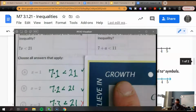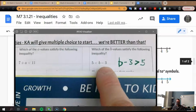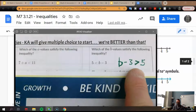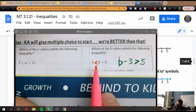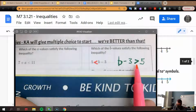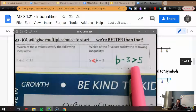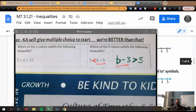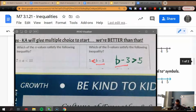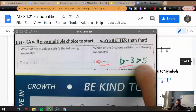All right, try the next 2 on your own. I do want to point out that the third one is in the form that we don't really like because the variable's on the right-hand side. What we're allowed to do is flip it around, but be careful. What starts as less than, when we pick up the inequality and flip the whole thing around, turns into greater than. If you want to put your variable on the left side, we flip the whole thing over, but you have to make sure you still write b minus 3 as b minus 3. It does not turn into 3 minus b. When I say flip the whole thing around, that doesn't mean write it going the other direction. We still have b minus 3, we still have 5, and we flip that symbol.